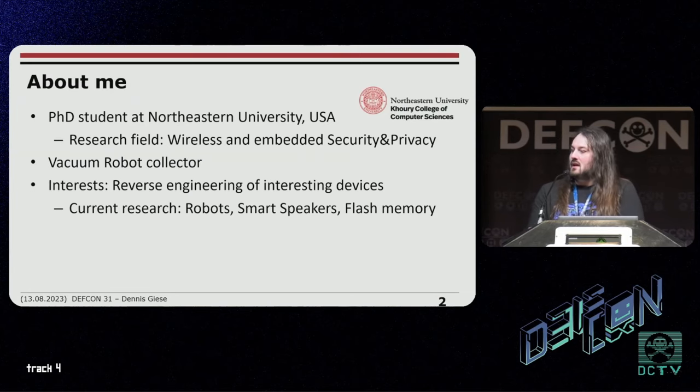I'm a PhD student in Boston at Northeastern University, and I primarily do research in wireless and embedded devices. So I'm interested in security and privacy. I call myself now also a vacuum robot collector because I have many, many of them. Some people collect stamps, I collect vacuum robots. And I'm interested in reverse engineering interesting devices. Robots, obviously, but right now I'm also looking at smart speakers, flash memory, everything which is kind of interesting, has internet and can do interesting things.